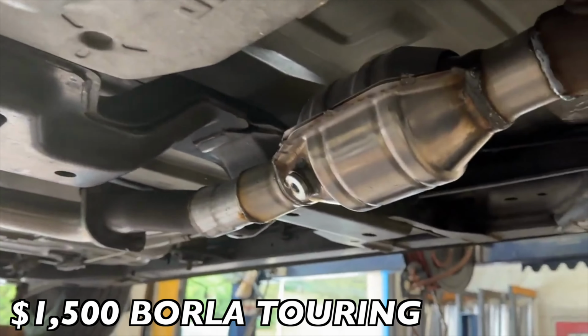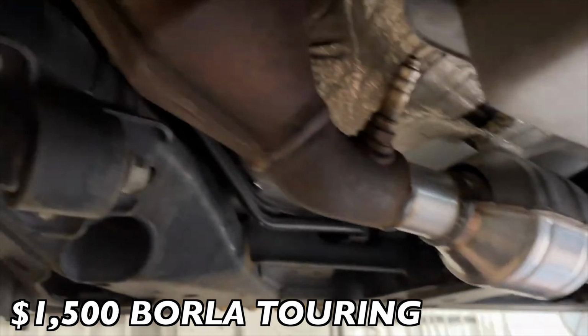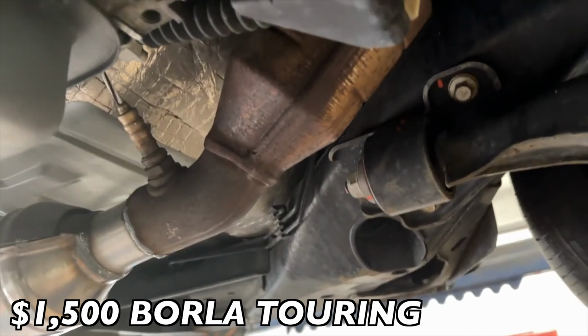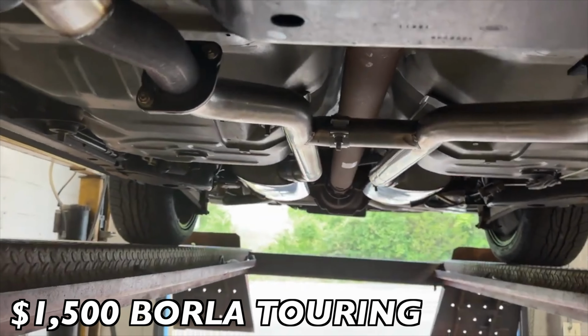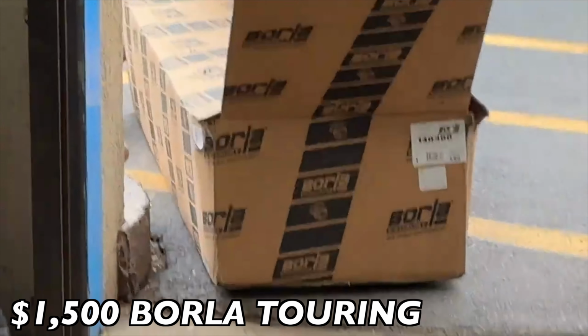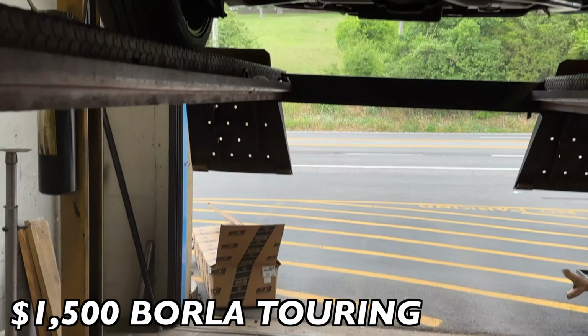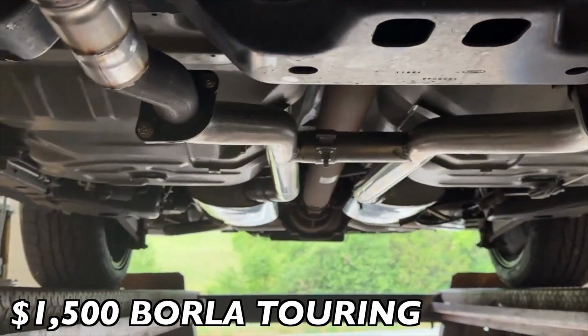High flow cats there and there. Secondaries, their main ones we left alone for now. He might change them once he puts the headers on it. Then he brought his own Borla kit right there. Part number 140360. Full cat back system with an H-pipe, as you guys can see there.